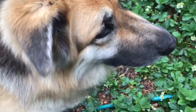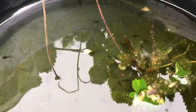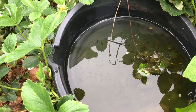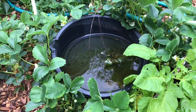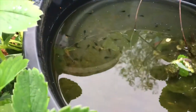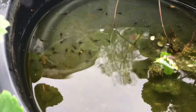Hey, don't be drinking that frog water. That's for the frogs. Anyways, there's some little tadpoles in here. And then there's also some eggs over here on the side. And I think the frogs like to lay their eggs in small little bodies of water that are not really moving and that are kind of temporary, because if they laid them in areas where the water was moving, like big ponds, I think the fish eat a lot of them, so I think they really prefer to lay them in little smaller bodies of water, temporary.